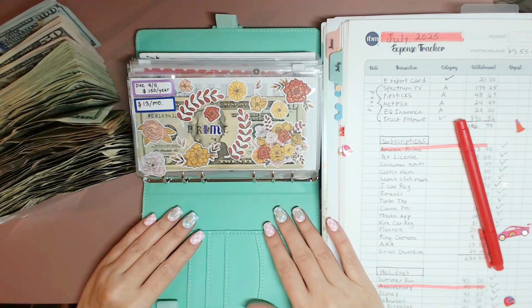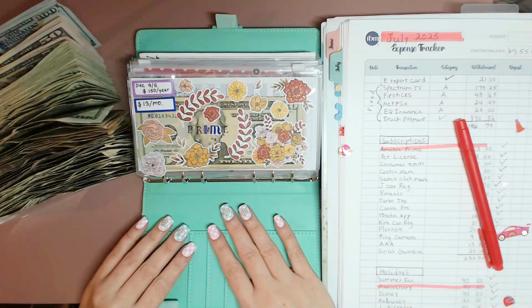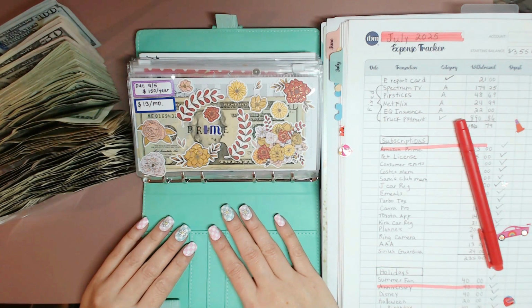In today's video, I'm going to be cash stuffing my sinking funds. I have 4 different binders that I contribute money towards for sinking funds. I have a subscriptions binder, which is the one that you see here. I have a holiday binder. I have a high priority sinking funds and a low priority sinking funds.